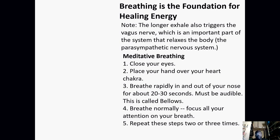So, we're looking now at an important part of the system that relaxes the body by activation of the vagus nerve, which is linked to the parasympathetic nervous system. So we would close our eyes and place our hands over the heart chakra, like this.